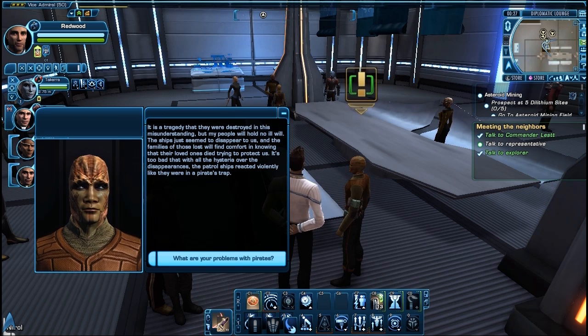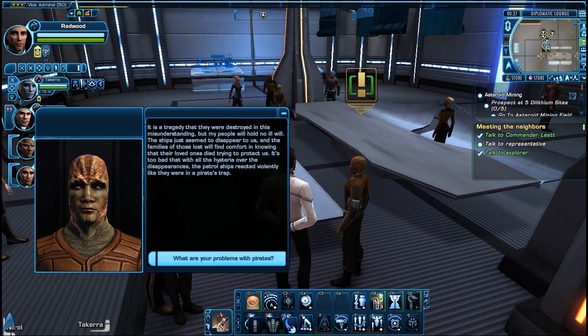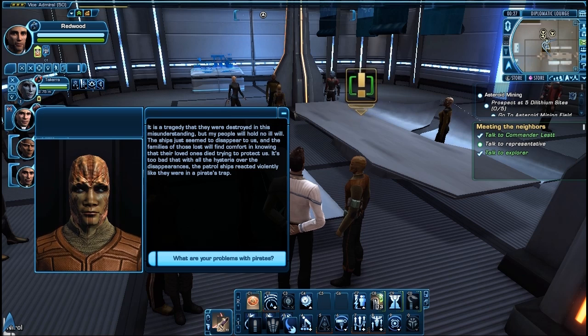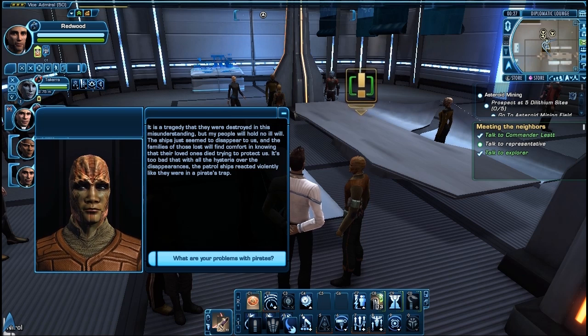It is a tragedy that they were destroyed in this misunderstanding, but my people will hold no ill will. The ships just seem to disappear on us, and the families of those lost will find comfort in knowing that their loved ones died trying to protect us. It's too bad that with all the hysteria over the disappearances, the patrol ships reacted violently, like they were in a pirate's trap.